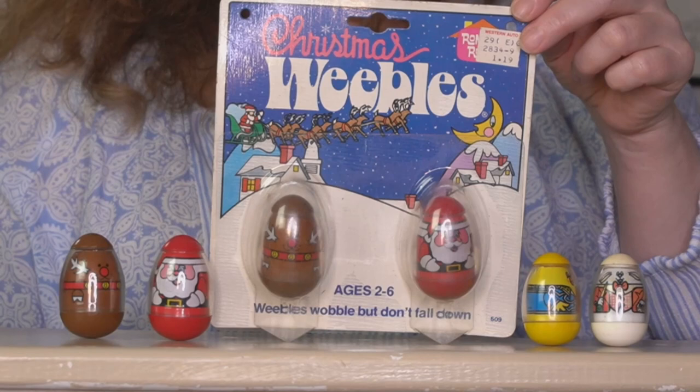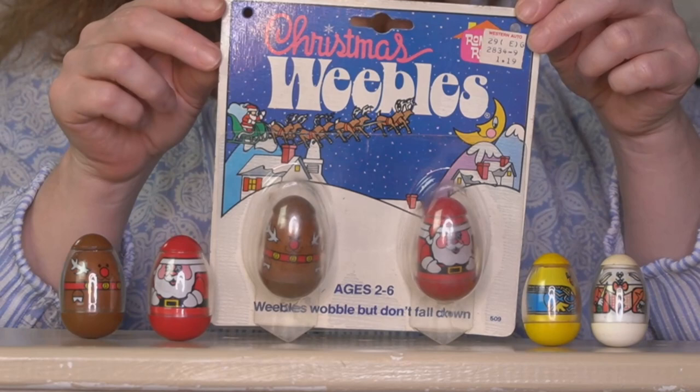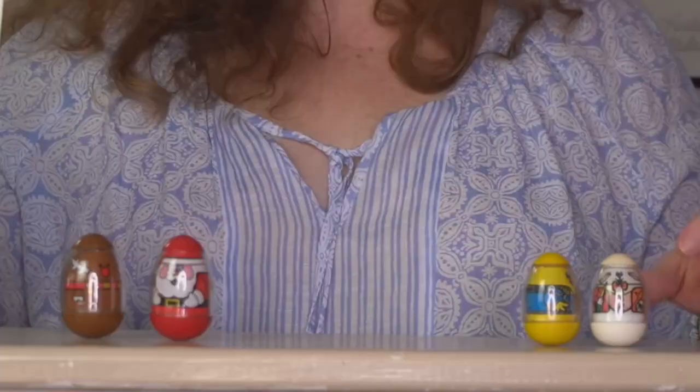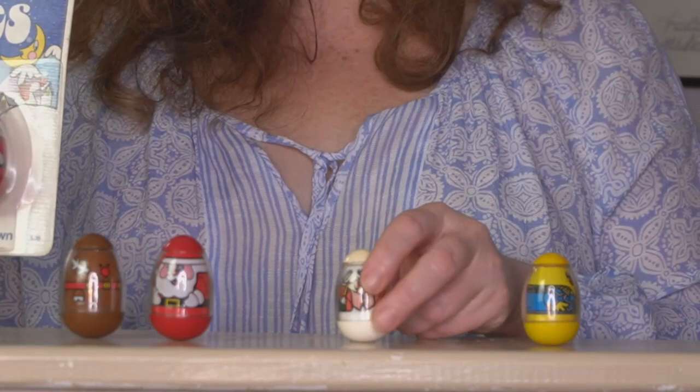Hasbro also decided to make holiday Weebles. We have Santa Claus and Rudolph the Red-Nosed Reindeer. Howdy! And then we have the Easter Bunny and a little chick.